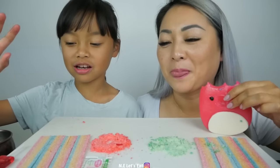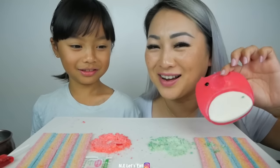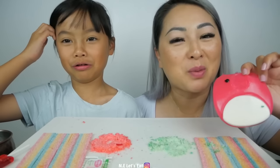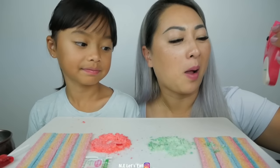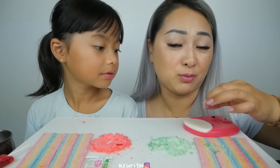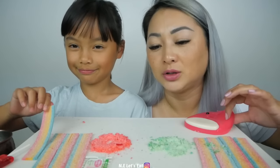Showcase literally has like everything. It's a little overpriced, but yeah. Just throwing it out there, it's a little overpriced. $20 for this little gummy. But I looked it up on Amazon and it's the same price, so maybe it's fair. I don't know. But it's so good. So, so good.